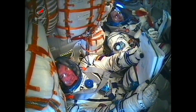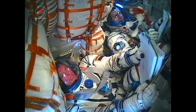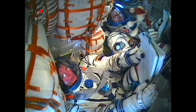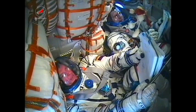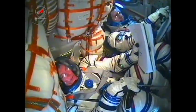Again, we're a little over 12.5 minutes now into the flight of the Soyuz TMA-21, now on its way to the International Space Station and safely in orbit with its crew of 3, Ron Garan, Alexander Samokutyaev, and Andrey Borisenko.